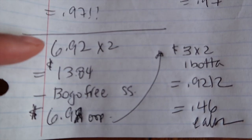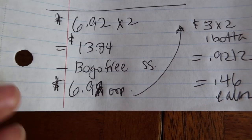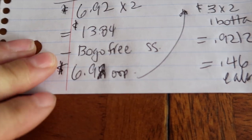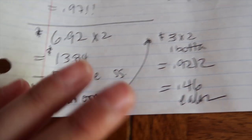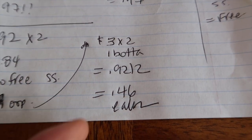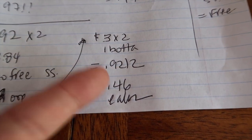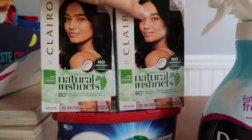So here it is, guys. These guys are $6.92 each. So for 2 of them, it's $13.84. There was a BOGO free and a recent Smart Source. So I paid $6.92 out of pocket. And then I Bought is giving back a $3 rebate, and I applied for that twice. So after I got my $6 back, it's like I paid 92 cents for the 2, or 46 cents each. For this fancy hair dye, yeah, I'll do that any day of the week.